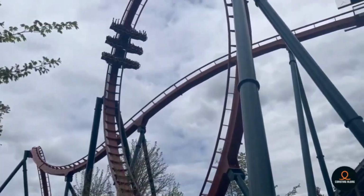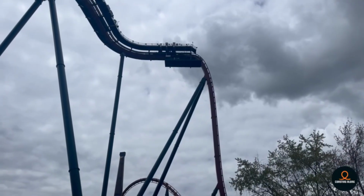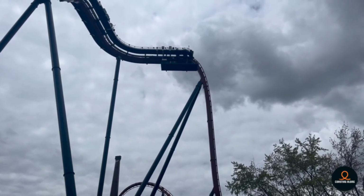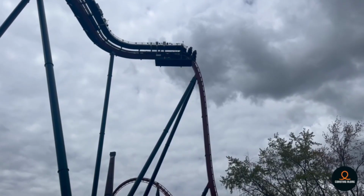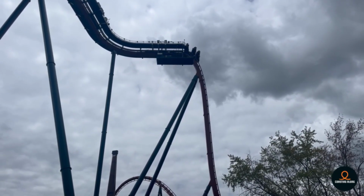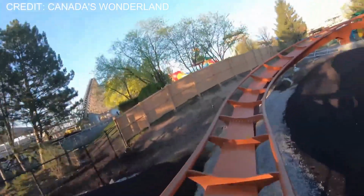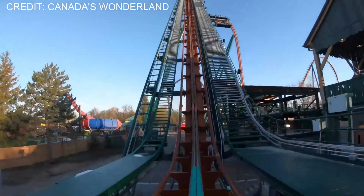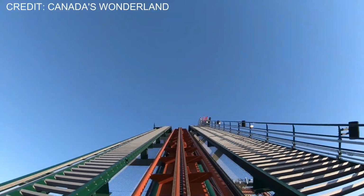The ride features 3 of B&M's second generation dive coaster trains, each consisting of 3 rows holding 8 people for a total of 24 riders per train. These trains feature the classic B&M vest restraints that are seen on a lot of dive coasters that are being built today. After you board the train, the ride dispatches and dips down to the right, and then turns back up into the lift hill, bringing the train up to 223 feet in the air.